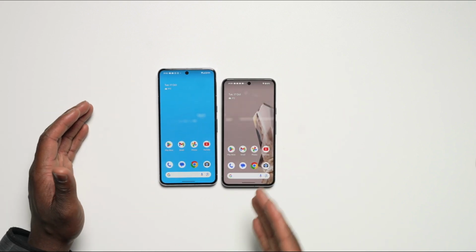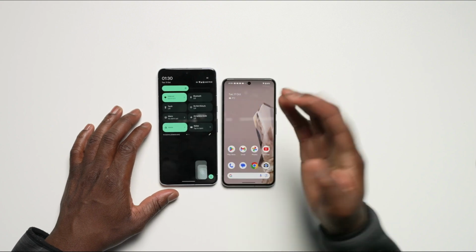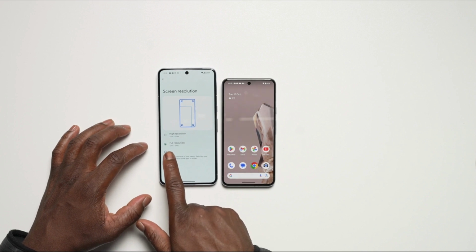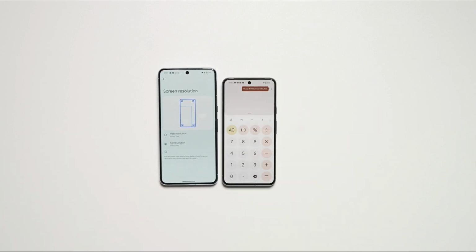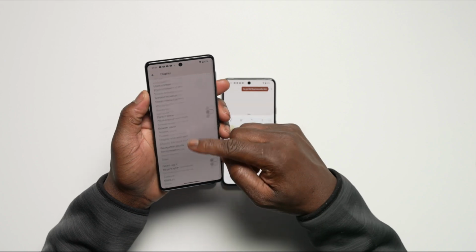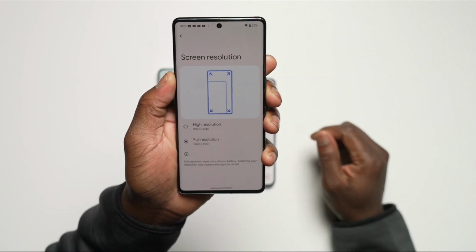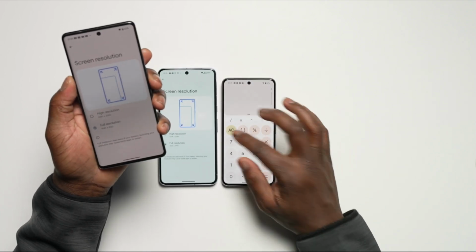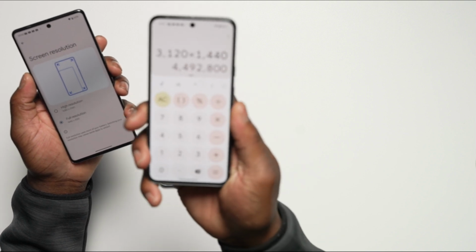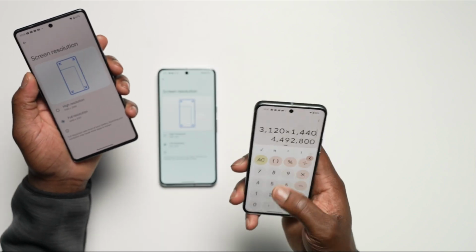What we've got here is a display that is 1080p, full high definition plus, based on aspect ratio. But the resolution technically on the Pixel 8 Pro is actually slightly lower than 1440p, not by much. Let's do a bit of quick maths. Let's pull out the Pixel 7 Pro and look at its display resolution. You can obviously change the resolution now. You can see that the Pixel 7 Pro's resolution is 3120 by 1440. So if we do a pixel count, that gives you 4.4 megapixels, or basically close to a 4.5 megapixel display.